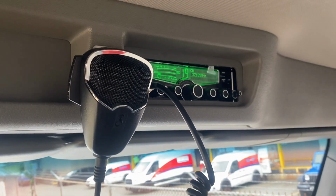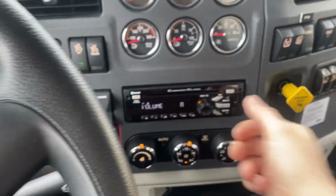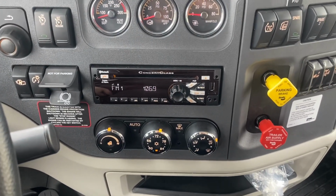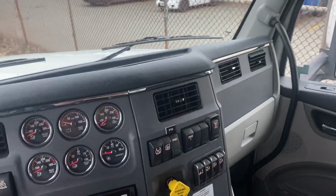Got a CD radio, which we don't use up here, but gotta get a VHF installed. Radio's not that great in here, but it works. But nice, clean truck. Everything's well laid out.